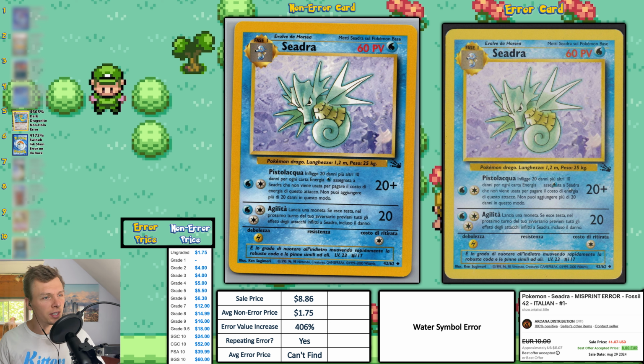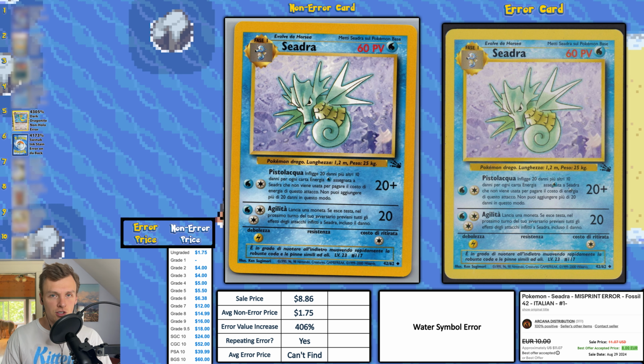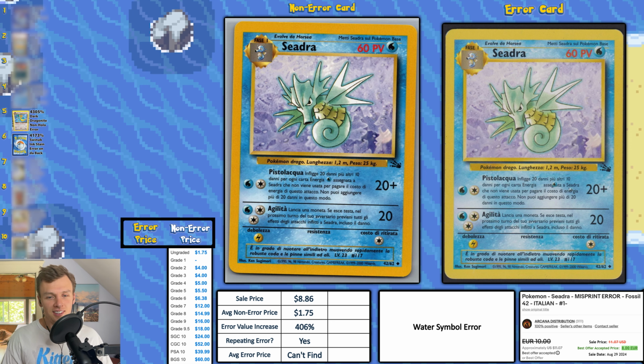Very unique and one that I want. So I'm going to be searching for this, and I will let you know if I find one. There's only 11 cards on eBay that are selling right now that are Italian Seadra, but I'll find one day. EVI, nothing crazy. You know, when a card sells for $8.86, you'll never get a crazy number, but this is... I see my dog. He's so cute. Awesome card, and I always love sharing new errors when I find out about them to you guys.